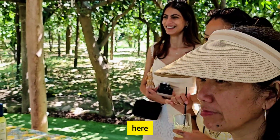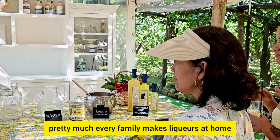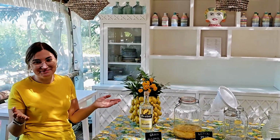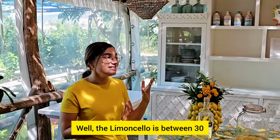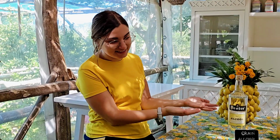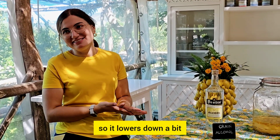Well, here, you know, pretty much every family makes liquors at home, as long as they have gardens. And the final product that we have in bottles, well, the limoncello is between 30, maximum 40% alcohol, because you mix this 90 or 96% with water and sugar, so it lowers down a bit.